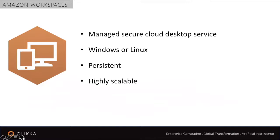It provides you or your end users a persistent VDI experience, which means that there is a one-to-one relationship, so every user has their own individual workspace. And it doesn't provide multi-session where a lot of users are logging into the same compute resources on the back end, which could have some performance impact. So performance-wise, you'll find WorkSpaces to be a great solution.